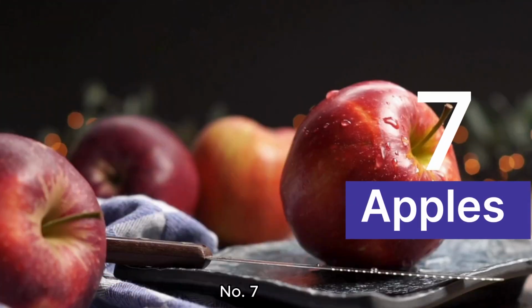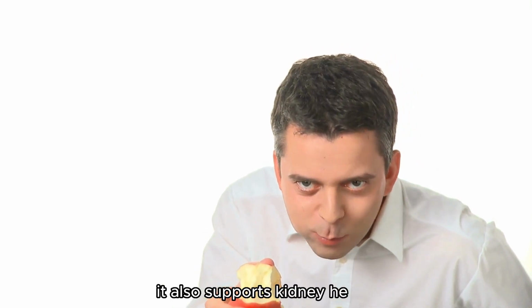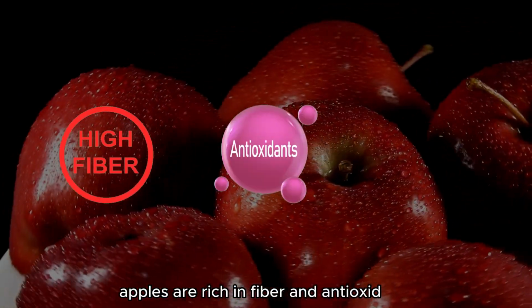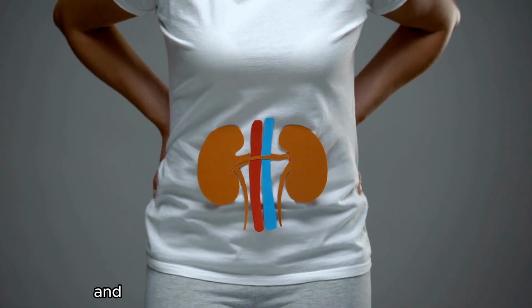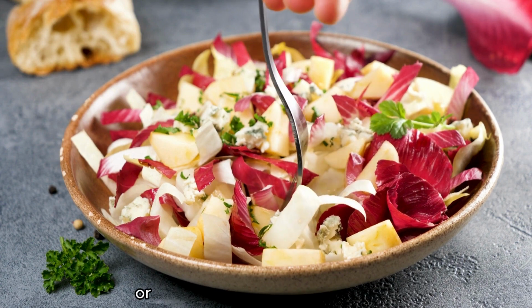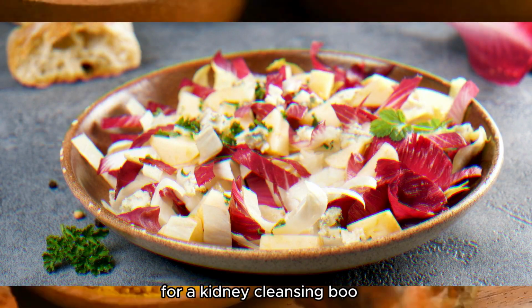Number 7. Apples. An apple a day doesn't just keep the doctor away, it also supports kidney health. Apples are rich in fiber and antioxidants, including quercetin, which helps reduce inflammation and protect kidney cells. Snack on fresh apples or add slices to salads and oatmeal for a kidney cleansing boost.